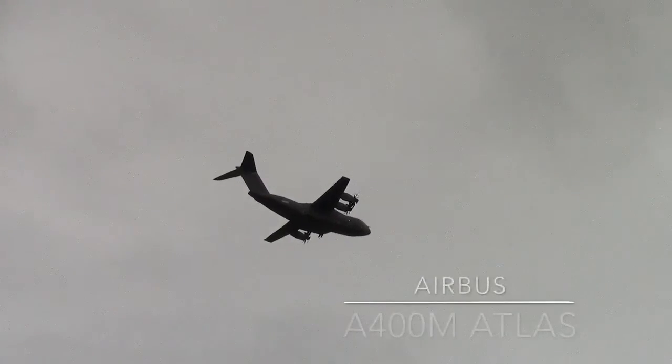Clear now. We present the centerpiece of the Royal International Air Tattoo 2015.